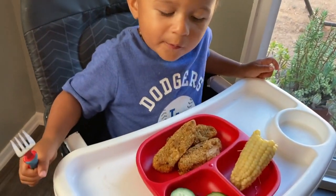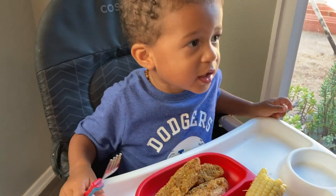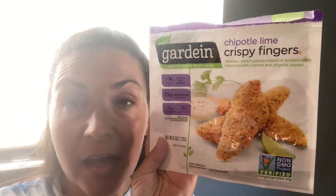Tell me what you're eating. Chicken. Is that your first time eating chicken? Yeah. Do you like it? Yeah. What does it taste like? Fish. Like fish? Okay. Micah is not eating real chicken. He's actually eating this chicken that we purchased from the store. He's never had chicken, but he has had fish, and that's why he's saying his fake chicken tastes like fish.